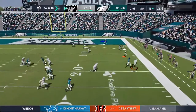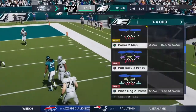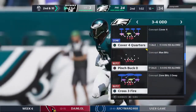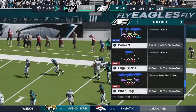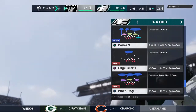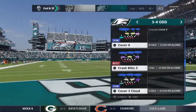Eluding the pressure, and he can't find a receiver, and he's brought down. The sack there by Brandon Graham, coming in and bringing him down to the ground. 3 scores down, not even at halftime yet. They are not getting much generated offensively. They've got to figure it out. It's tough because this defense just seems to be playing with so much confidence right now. They really are. They are on their toes, and they're getting at them.